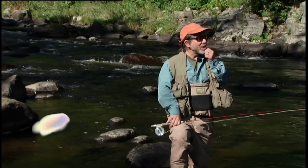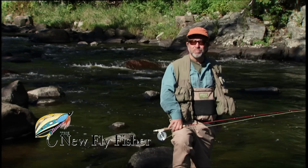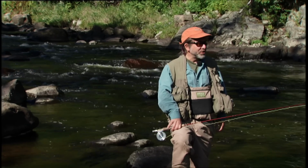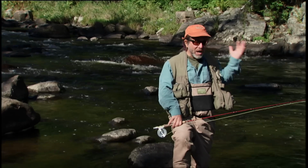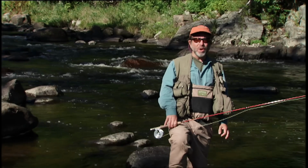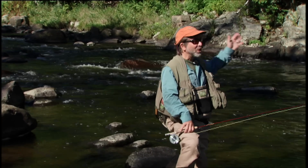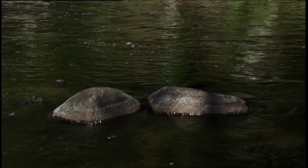Yeah, I started Prospecting for Trout with a chapter on rich streams versus poor streams, one of the first chapters, because you can tell a lot about a river from standing way back. We're here on the west branch of the Ausable in New York State, and you can tell a lot about where the fish are going to be, what they're going to eat, just by stepping back and looking at the place. You'll see a lot of round boulders.